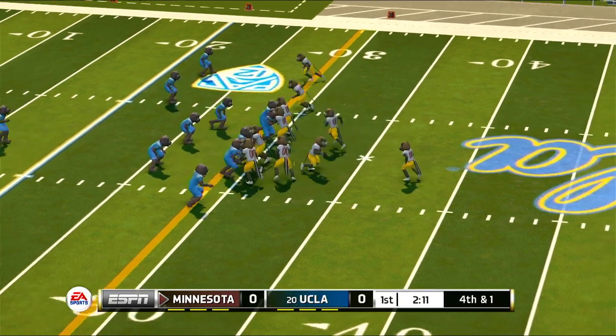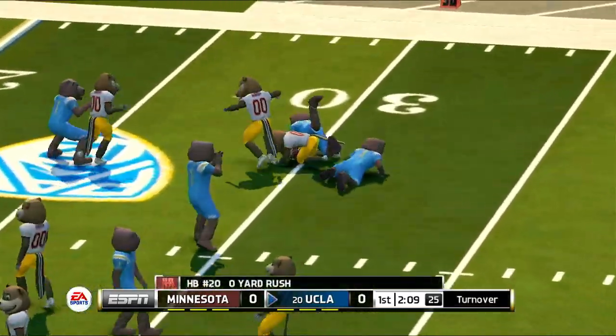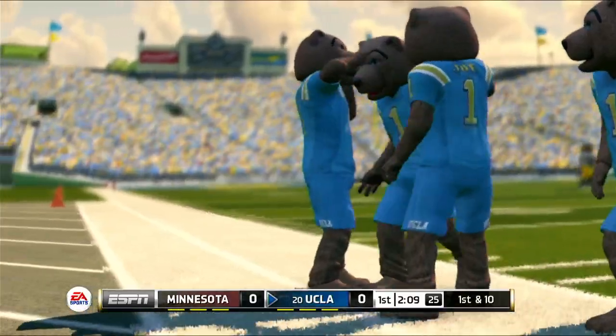Here we go, here we go, here we go. He fights forward to about the 30. Not quite enough for the first. Looks like they'll turn it over on downs. You know what? I think they still made the right call there.